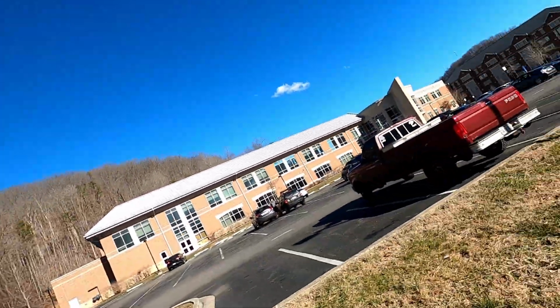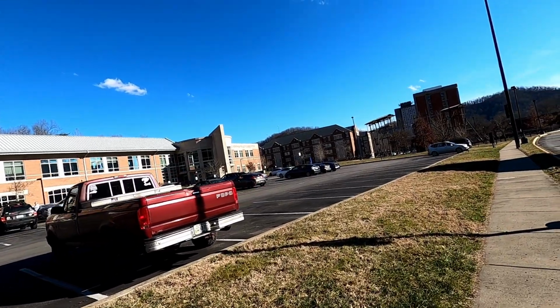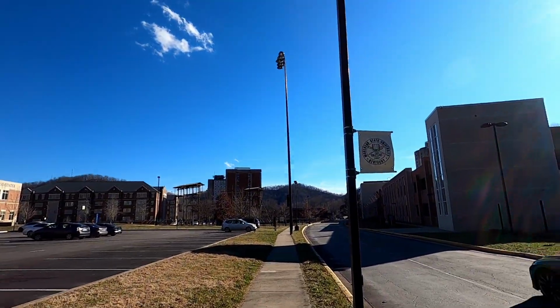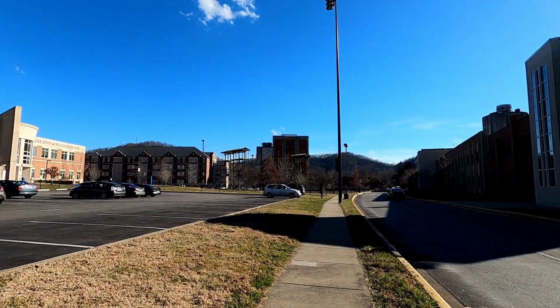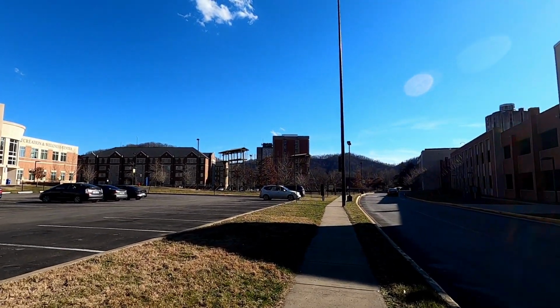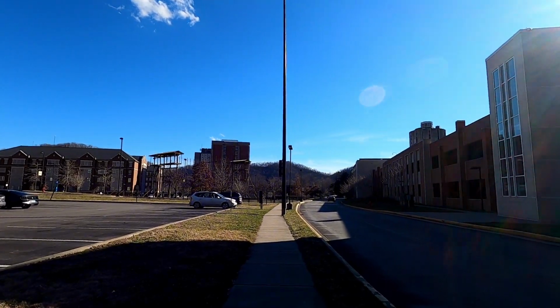Well, we made it to Morehead State University, to their campus. Kind of a campus in the hills. Let's see, they got them a rope course up here.